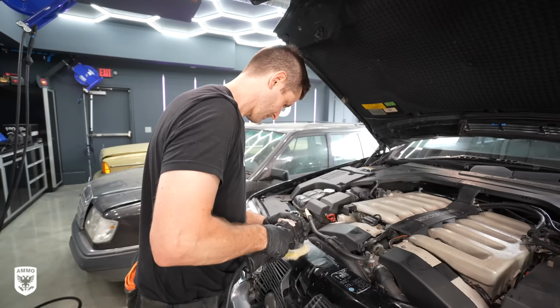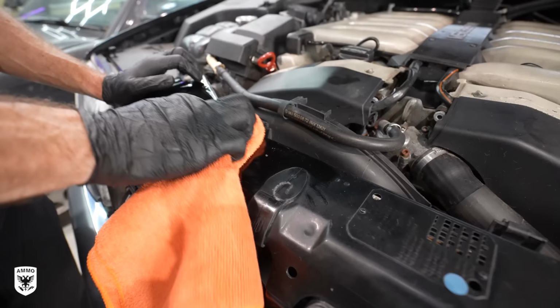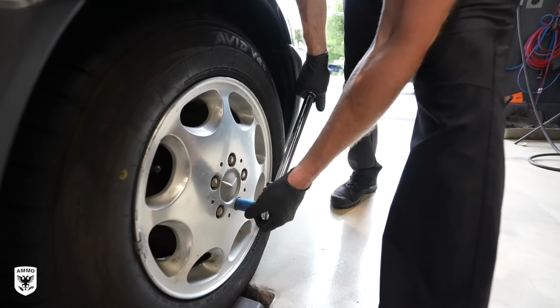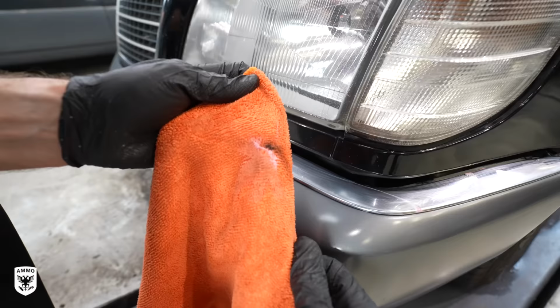With my 3-inch polisher already out for the wheels, I quickly polished up the engine frame to sort of spruce it up a bit, and the difference was worth the 2 minutes it took to do it. Lastly, I polished the chrome trim by hand with my polish. And then, of course, coated the entire car in Reflex Pro.